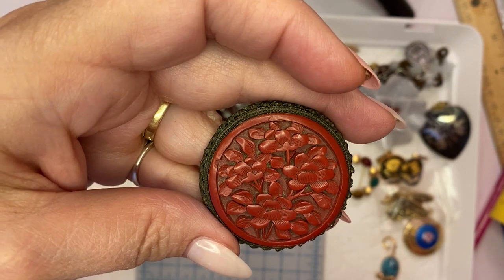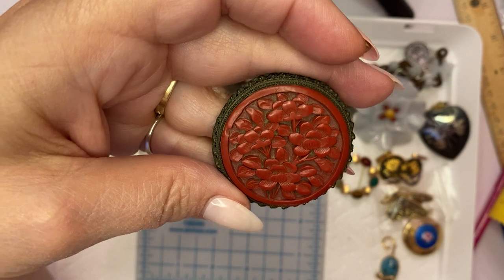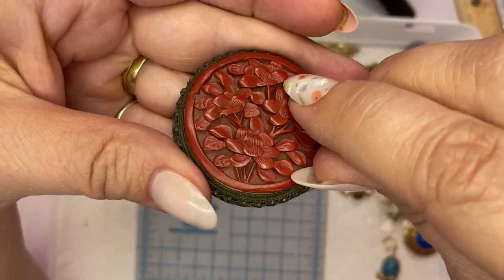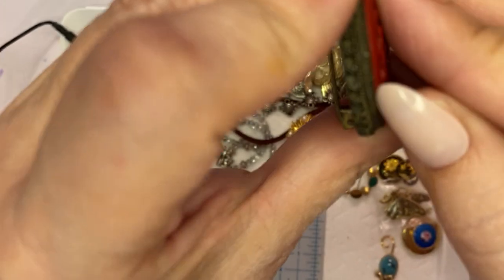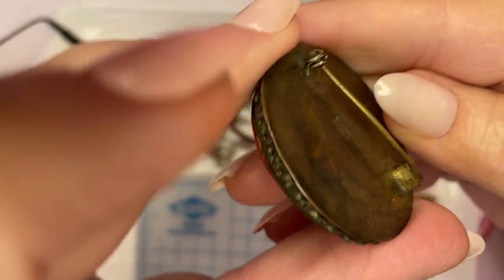I'm going to show you some of her pieces as soon as they get to me this week, of her saving jewelry and repairing jewelry. If no one purchases this, I will definitely send it to Haley, because she would know how to fix that, and she would know how to fix this. It's probably a simple fix.